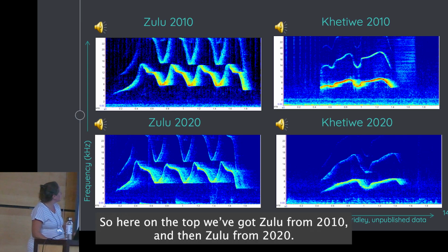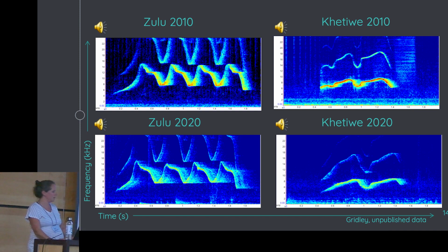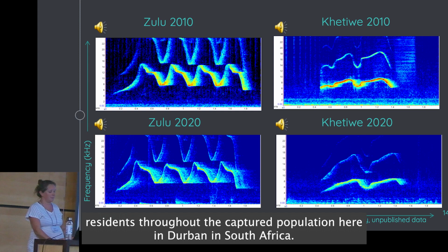So here at the top you've got Zulu from 2010, and then Zulu from 2020. You've got Kitiwe from 2020, and Kitiwe from 2020. These are from the captive population in Durban in South Africa.